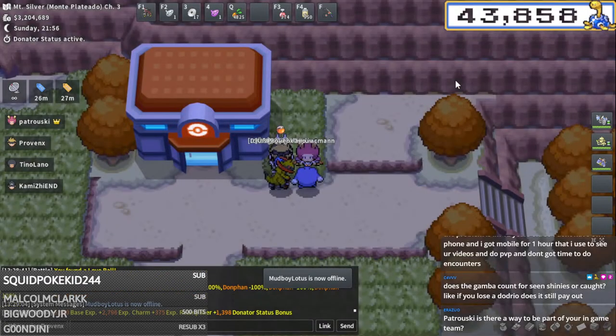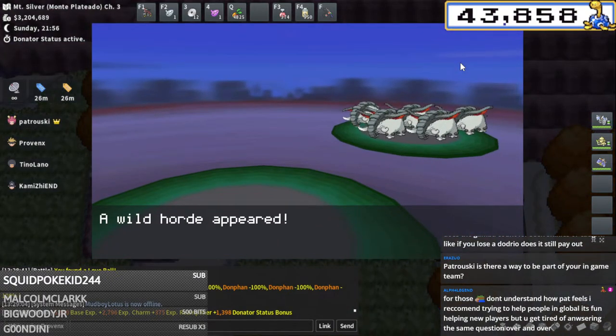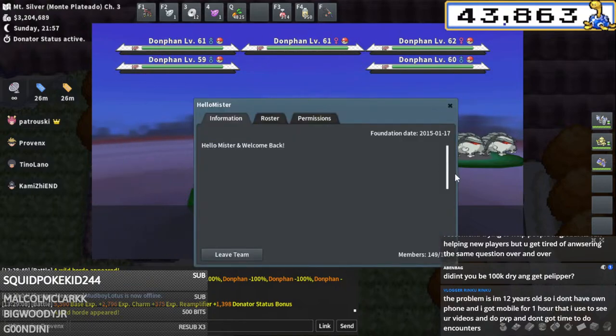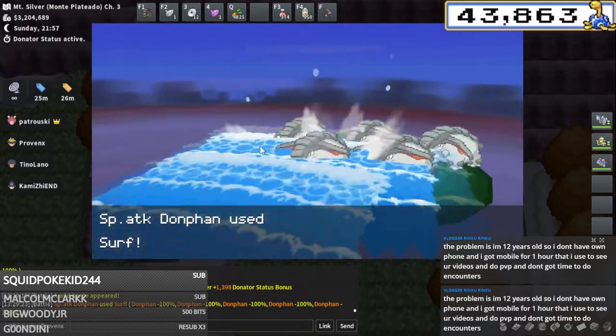Anybody can apply to the team, Eraz, but keep in mind, it's literally the most popular team in PokeMMO. So if you get declined or rejected, it's not because we don't like you or you're not good enough. There's only 150 people who can be in the team. It's constantly full. We have to kick someone else for you to be able to be invited. It's very, very hard to get in.